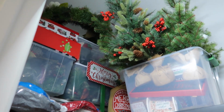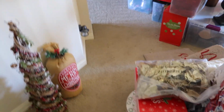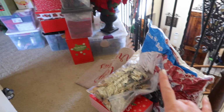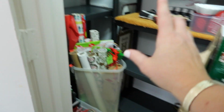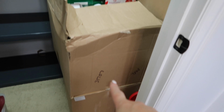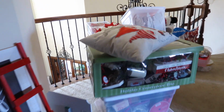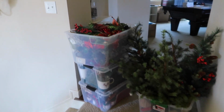Okay, let's bring her down. Okay, this is where we are at. I have moved everything from the closet out into here. This is the top of the stairs. So all of this is moved out here for now. So we've got plenty to go through for sure. And then the only thing we have left is the gift wrap stuff that I don't need yet. And then all of our Christmas village stuff here. All of this was in that closet. Yeah, we packed away pretty good. Okay, let's bring it all down.